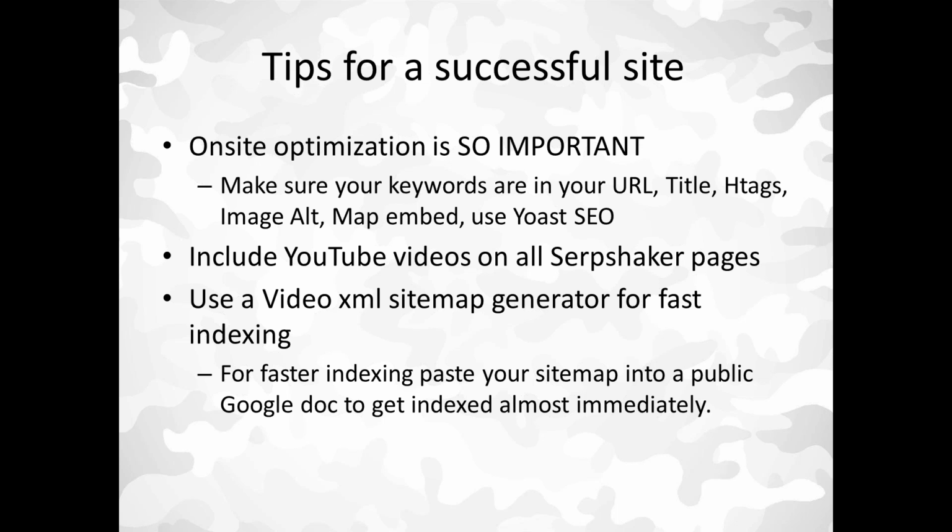We'll go through this and how to spin videos. Super easy. The reason I like to put videos on all my pages, even my main website pages, is I use the Video XML sitemap generator, and that seems to really help index your site very quickly. It's just a plugin for your WordPress site, and I'll show you what it looks like. No problem.